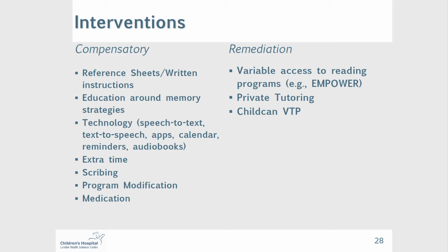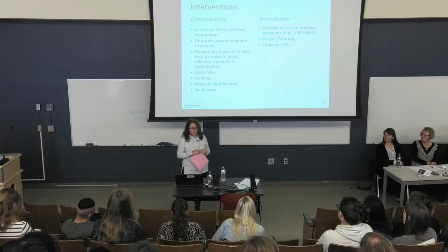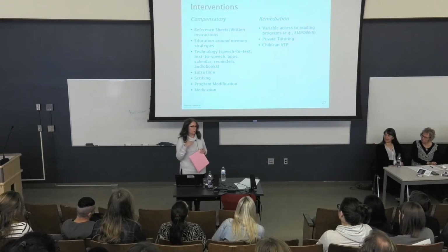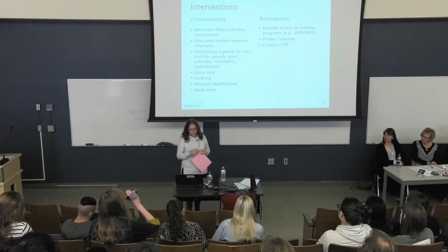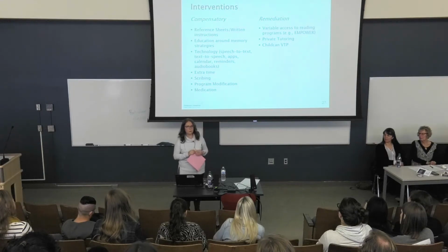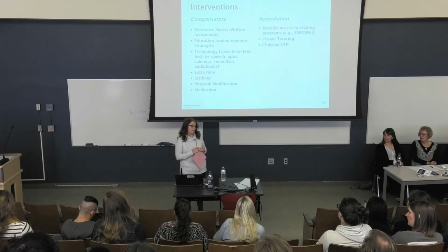We often ask for extra time for kids with processing speed difficulties, and for younger kids who have handwriting difficulties, we often ask for what they would normally provide in writing to be scribed for them, although that's very resource heavy. Sometimes we consider program modifications, where the curriculum expectations are modified. And there are some medications that are available. So children with leukemia, particularly who have difficulties with attention, do benefit from methylphenidate or Ritalin to improve their attention. And there are some medications available to help brain tumor survivors better manage fatigue as well.